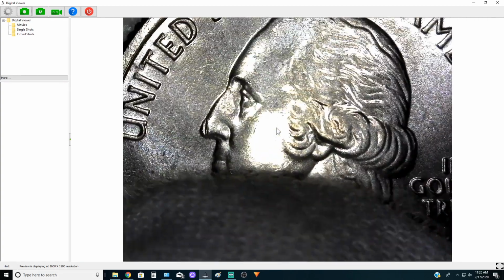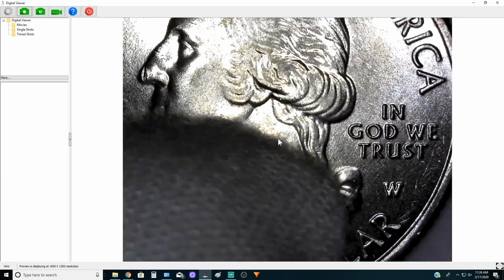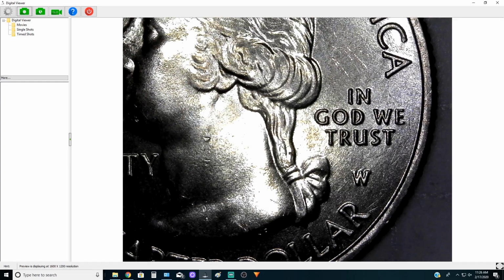but this is going to be another one that's going to be on the lower end of the grading spectrum. This one's probably also going to be a mint state 64, might even go 63 because of that nasty hit on his nose. This one, I mean, it's a West Point, so you can't get too mad at it, but this is not our unicorn, not yet.